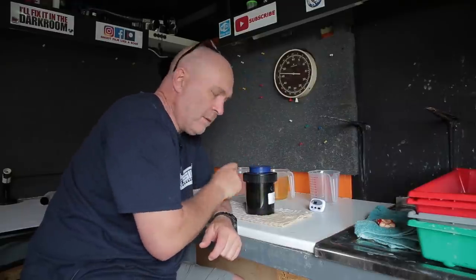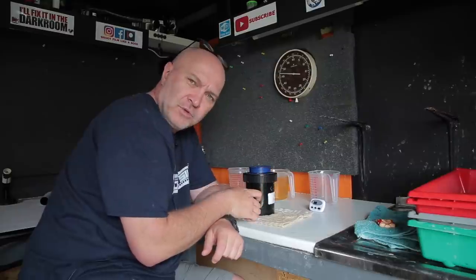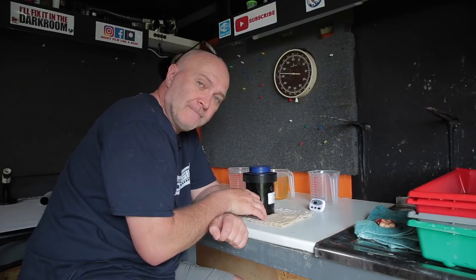Then after that, there'll be my stop bath, then me fixing the film, and then I'll be washing the film, getting it out to dry, and then coming back in the darkroom, seeing what we've got on the negatives, and hopefully make a couple of nice prints.